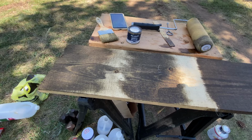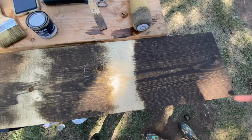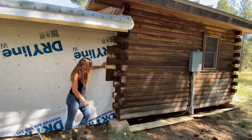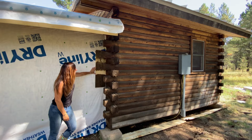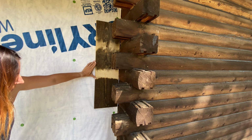Of course, the roller is the easiest, the quickest for us. And then it's really easy to get the edges with the rag. That would be really hard with the roller, but we should get all the edges over, you know, sealing it. All three of them match some log on the side of the cabin. The middle one and the top one definitely, to me, match the logs better. But I'm also wondering if the bottom is going to lighten up in the sunshine over time.